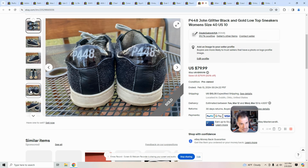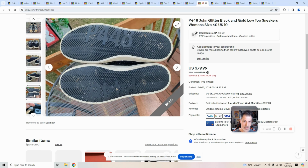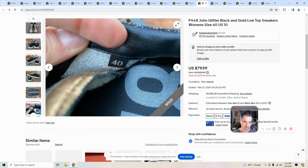So I sat on these for a little while, and let's get you a picture of the soles and then the tag, which is a size 10, European size 40. I had it listed for 80 and they sold for 68. They cost me $5.50. I think I caught this on camera in one of my thrift runs as well. And what did I say? 3 months? Yes. They took 3 months to sell.